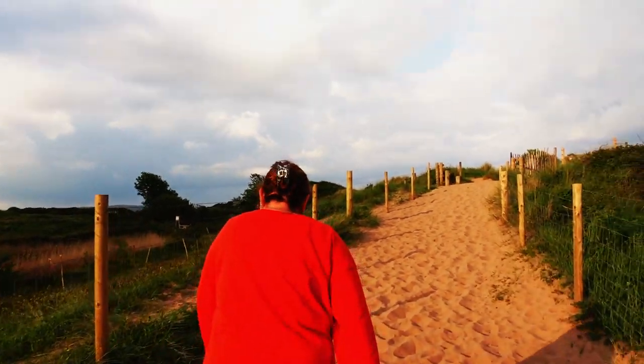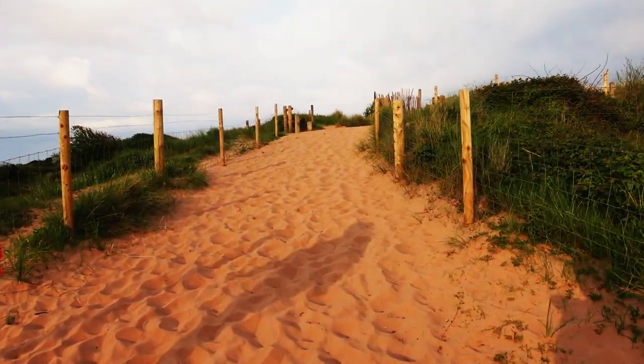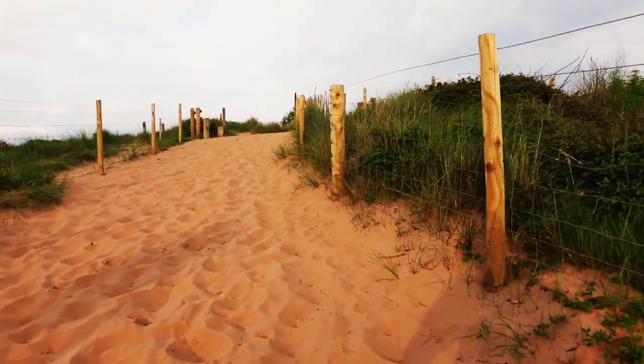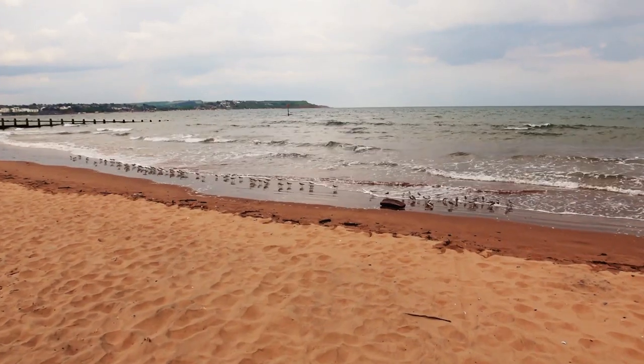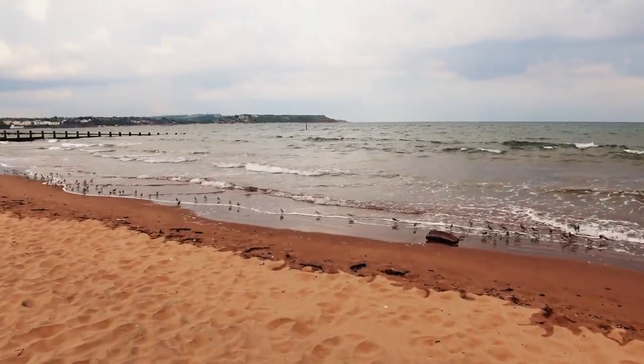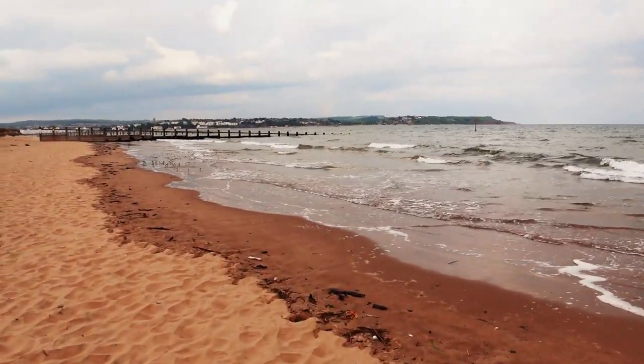Back on the sand. Makes the walking a bit heavy going, doesn't it? It's quite powdery, this stuff. So just coming along the beach, there's all these lovely little birds, just walking along the water's edge.